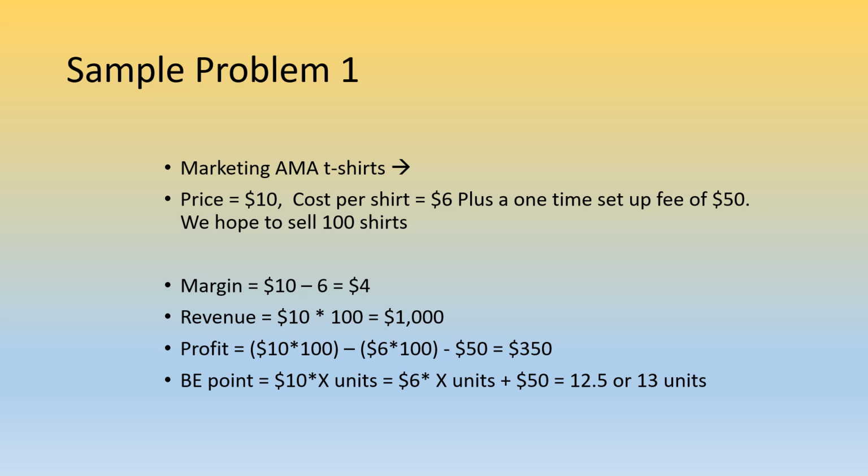My price is $10. The cost of the shirt is $6 plus a one-time setup fee of $50. We hope to sell 100 shirts, but what we really would like to know is, what are some of the numbers in here? So the margin is $10 minus $6, so $4. Revenue, if I sold 100 shirts, would be $1,000. Profit, if I sold 100 shirts, would be $350. And the break-even point is only 13 units.